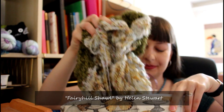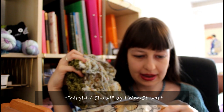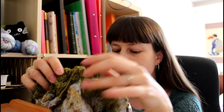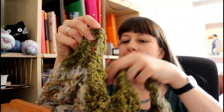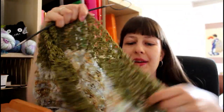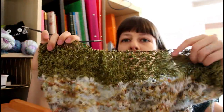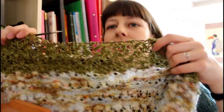Next up, again, this project. It's Fairy Hill Shawl by Helen Stewart. And rats, I'm again mid-row. I was thinking today that I should finish the row before I started recording, but then of course I forgot. So sorry about that. I'm somewhere in the middle of the row, but maybe it will be even easier to show you the shawl when it's folded in two.